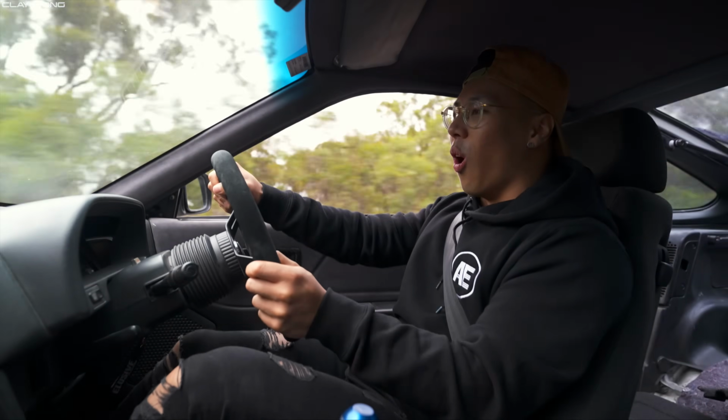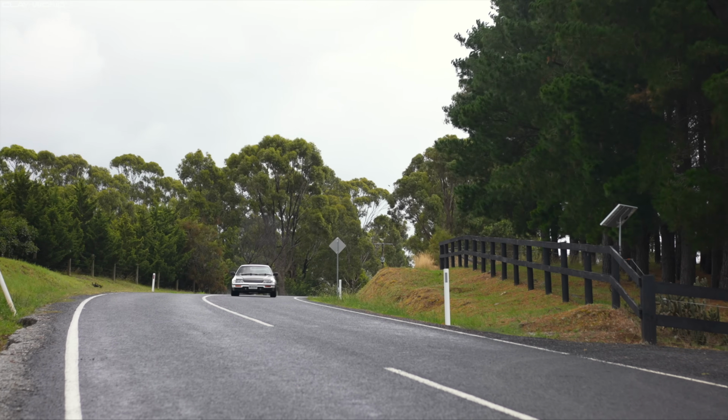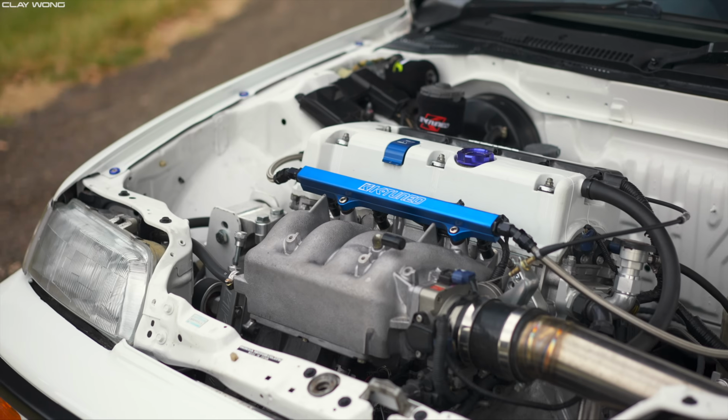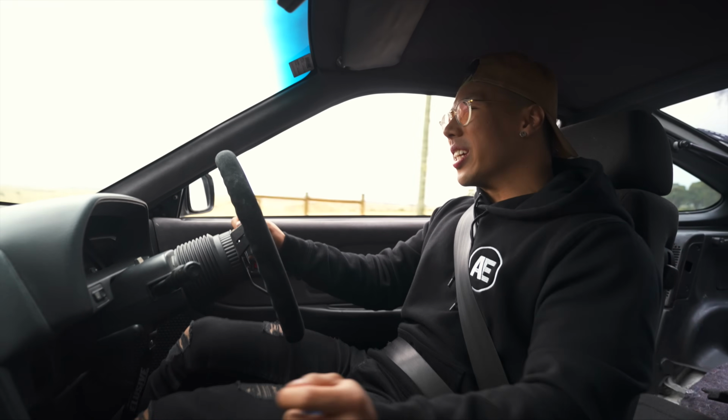My lord, this thing gets up to speed really quickly. I really like how the K24 engine, there's just an abundance of torque, and you can really just keep pushing this car. And honestly, it doesn't really scare you.